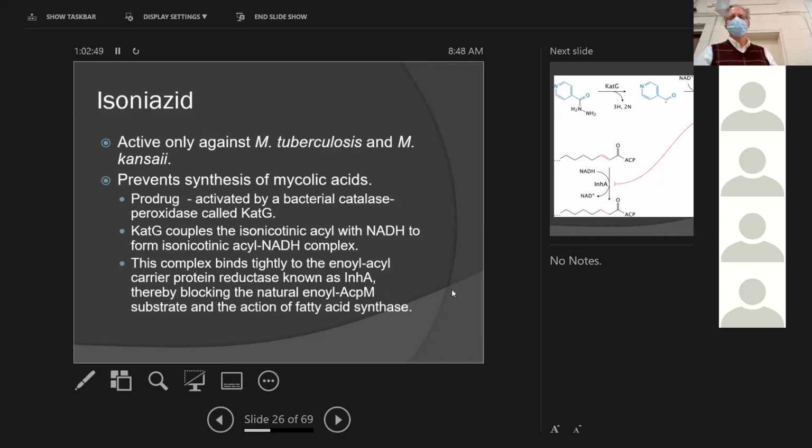Isoniazid. Virtually all standard cocktails for tuberculosis will include isoniazid. This drug prevents the synthesis of mycolic acids, so it is a tuberculosis specialty drug. It binds to the enzyme involved with mycolic acid synthesis and completely gums it up. It's like putting chewing gum in a lock so the key can't get to it.